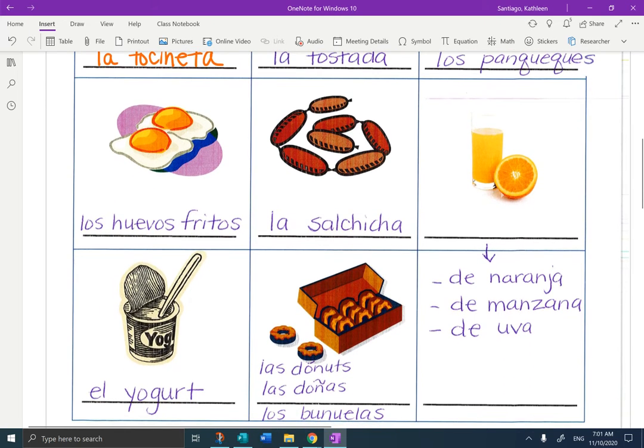Los huevos fritos. So now we're saying how we want them cooked, right? Los huevos fritos. We have la salchicha, sausage. That one was also on our meats list. Now, juice, you're going to hear el jugo or el zumo if you're in Spain. And then you add what kind of juice. So these all get added after the word juice.